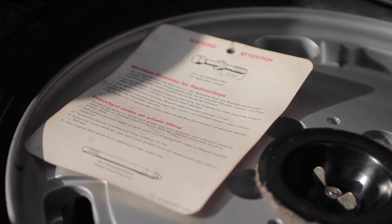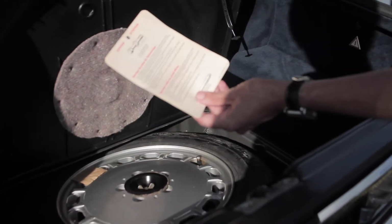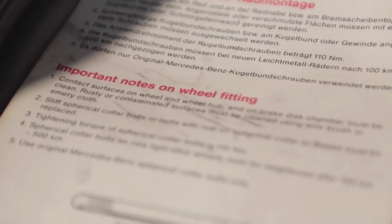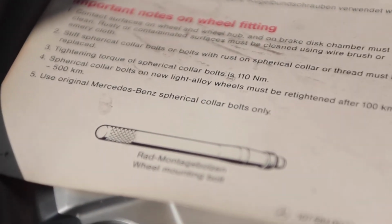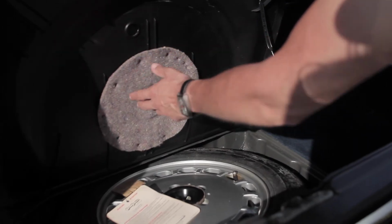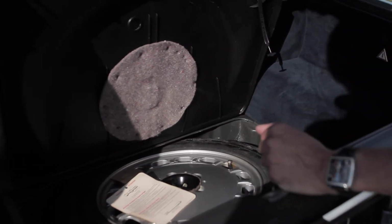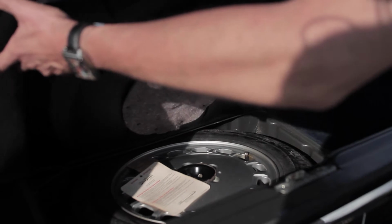And underneath we have the original spare wheel, which has probably never been taken out of the car. Another thing that is very special is this original instruction for how to fit the aluminum wheels. We have an original padding here. Obviously the whole of the boot and trunk is rust free and in extremely good condition.